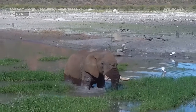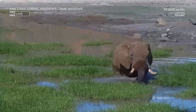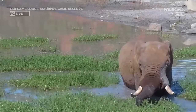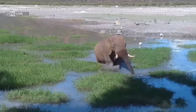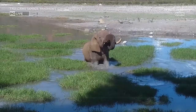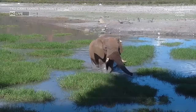Oh, big elephant in the water now. It just goes to show how deep this water actually is. Certainly 1.5 meters, 2 meters deep, something like that. Enough to wet the belly of this adult elephant bull. Though, come to look at it, it is actually predominantly mud.